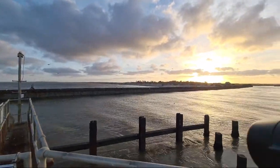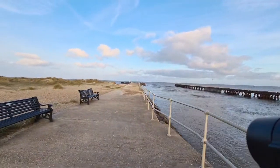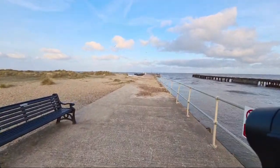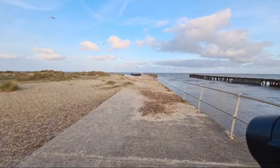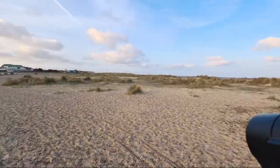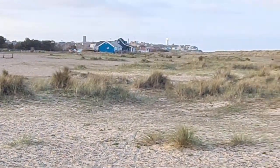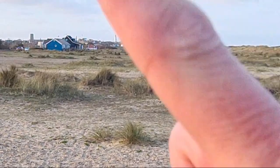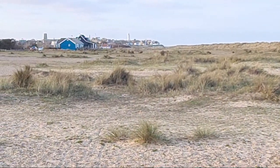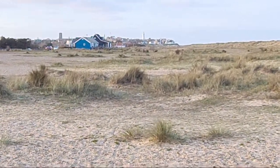So yeah, that is Walberswick Beach. A lot of people go crabbing around there. So let's walk out to this point if we can actually make it in the wind and with the signal, because there's a great view of Southwold. You can see the lighthouse, look, in the distance. There it is. Can you see it going around? Every so often you'll see the light go. There it is.